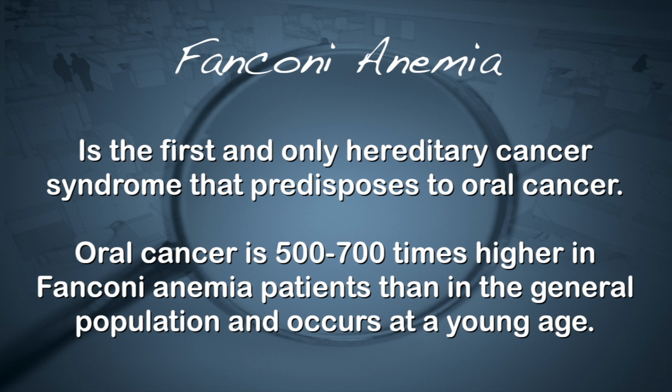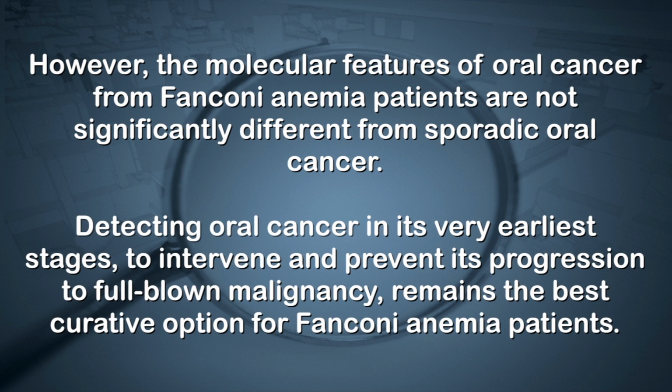Fanconi anemia is the first and only hereditary cancer syndrome that predisposes to oral cancer. Oral cancer is 500 to 700 times higher in Fanconi anemia patients than the general population and occurs at a young age. However, the molecular features of oral cancer from Fanconi anemia patients are not significantly different from sporadic oral cancer. Detecting oral cancer in its very earliest stages to intervene and prevent its progression to full-blown malignancy remains to be the best curative option for Fanconi anemia patients.